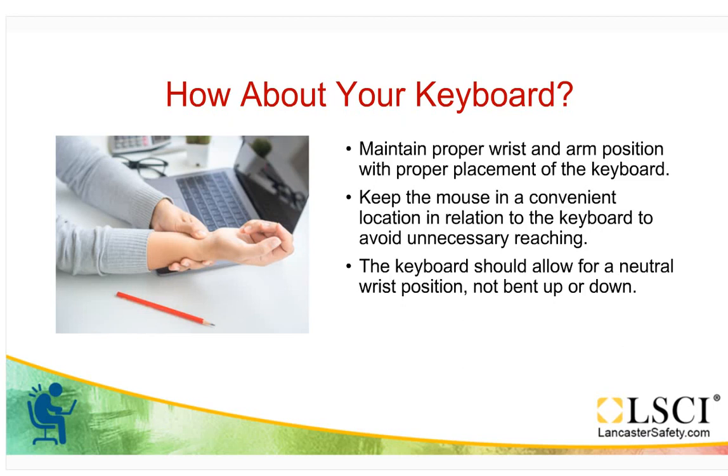So you want to make sure you maintain proper wrist and arm position with proper placement of the keyboard, keeping your arms again at about a 90-degree angle. Keep the mouse in a convenient location in relation to the keyboard to avoid any unnecessary reaching. The keyboard should always allow for a neutral wrist position. You don't want your wrists to be bent up too much or down. If needed, a keyboard tray could be used to ensure that the upper body maintains in a neutral position.